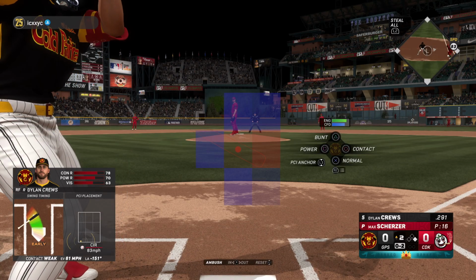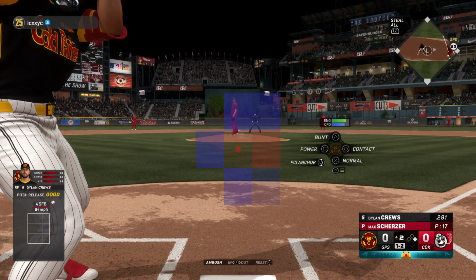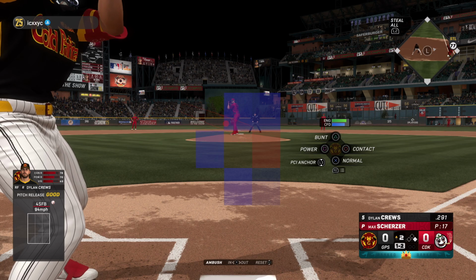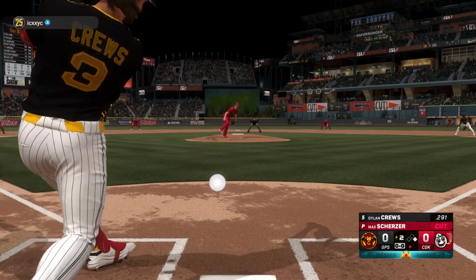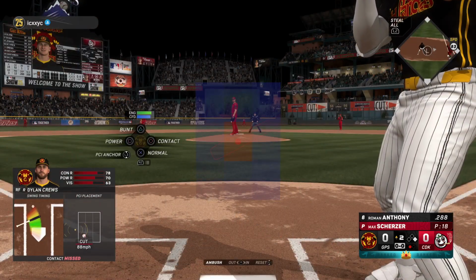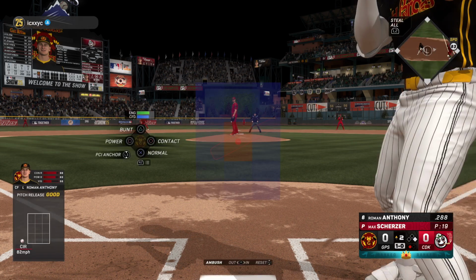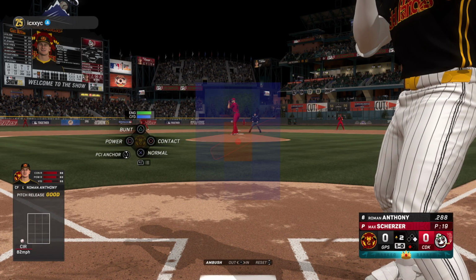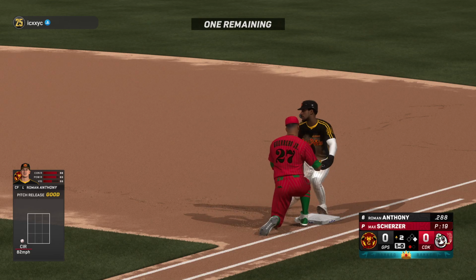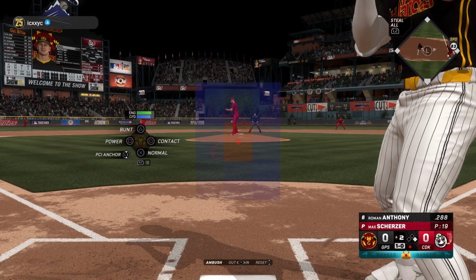This is one of those situations where the infielders have to pre-plan and understand that the ball's got to be hit extremely hard right at them if they're going to have a chance to go for a double play. Nobody out, runner at first. Got him swinging. Here's the left fielder, Roman Anthony. Breaking ball misses down and away. 1-0. Scherzer to first. And he dives back in safely. No score here in the second.